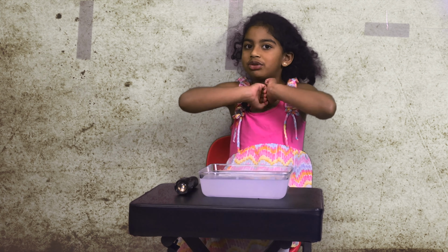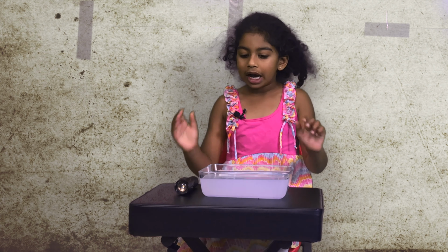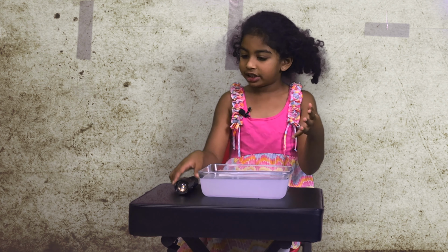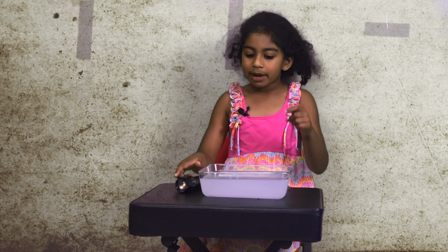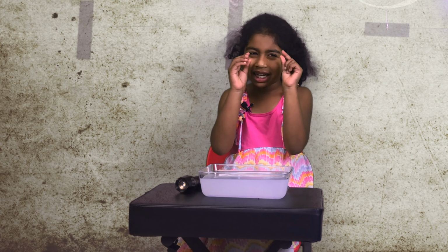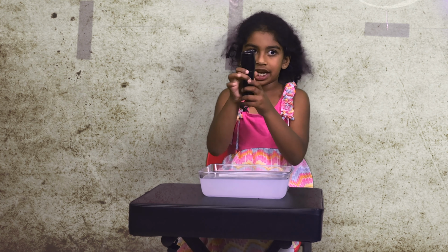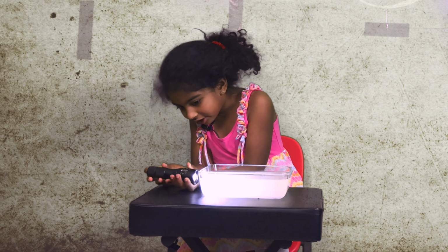So we're going to do our very own experiment and make our very own sunset. I have a bowl of water with soap mixed into it. I also have a flashlight. So imagine the water as an atmosphere, and the soap also has tiny soap particles inside it, okay? So I'm going to take the flashlight and shine it over here.